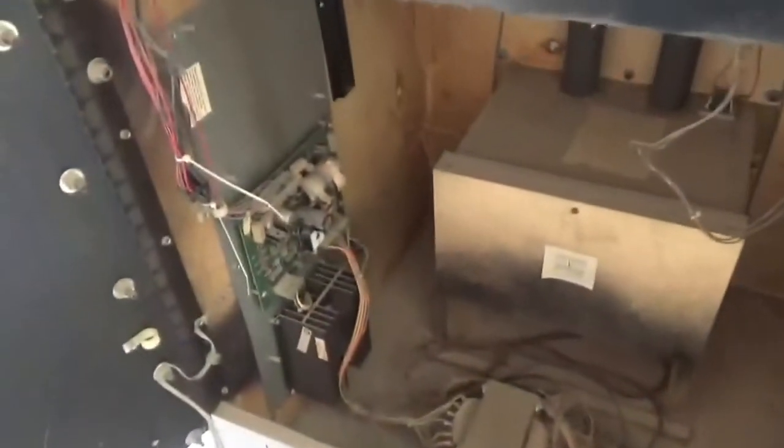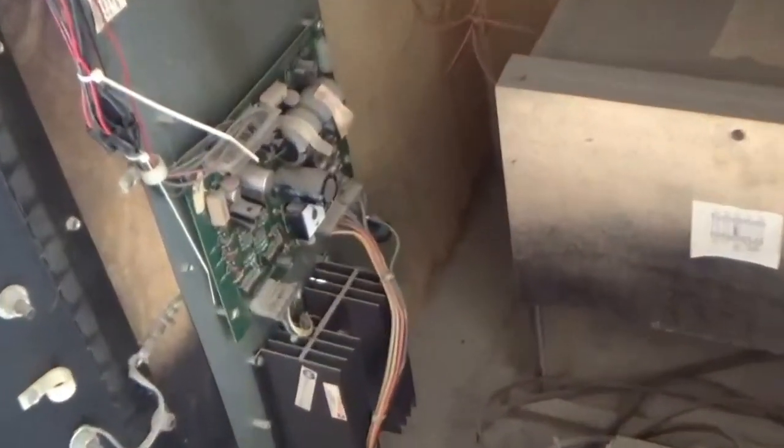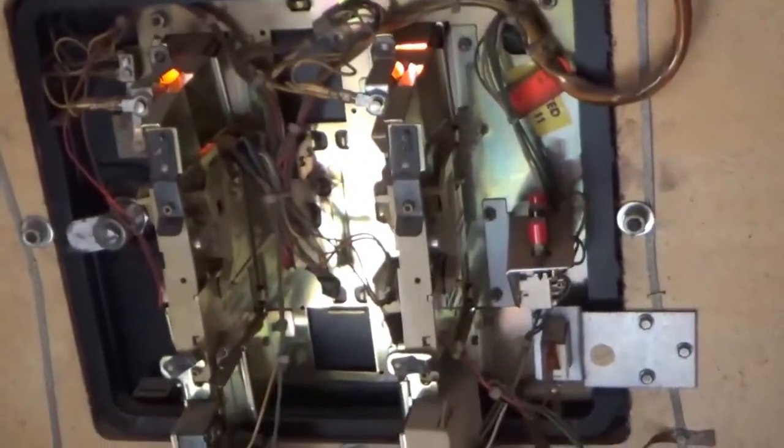Let me open the inside. This would be a great cabinet if somebody had a project and they were trying to put something back together. As you can see, it's not been all cannibalized. They used the original power board from the Williams game, and up top there, of course, is the aftermarket game. Original power supply in the bottom. Door seems to be in good shape.